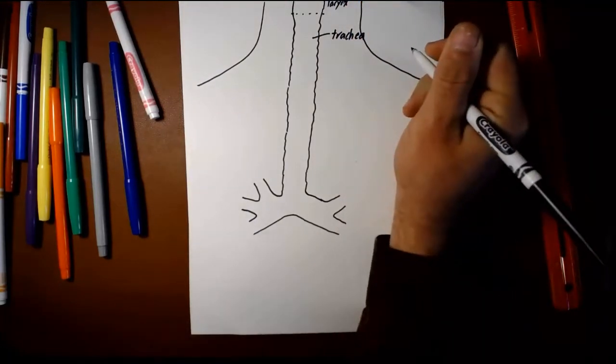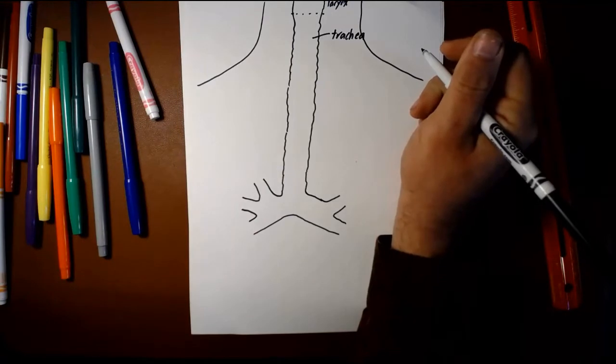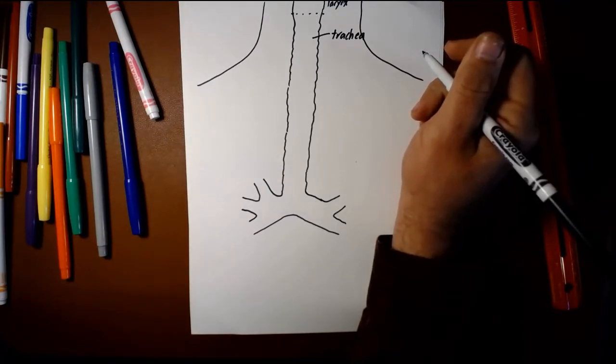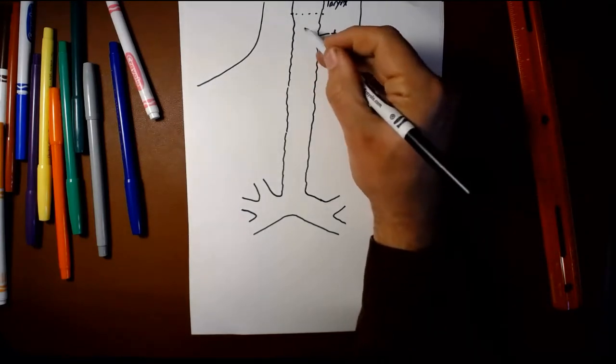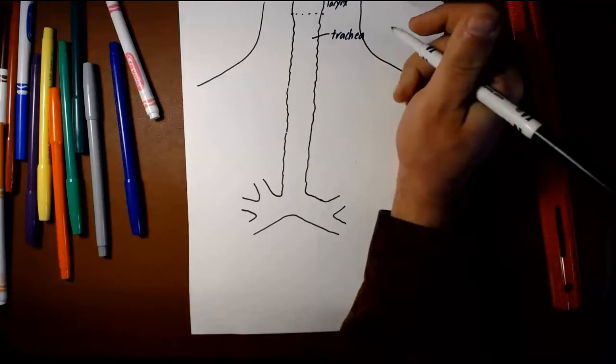If you feel on your neck just at the hard cartilage around your larynx and then walk your fingers down about as far as you can, you feel the very top part of the trachea. You'll feel some sort of rings here. That's the very top of the trachea.